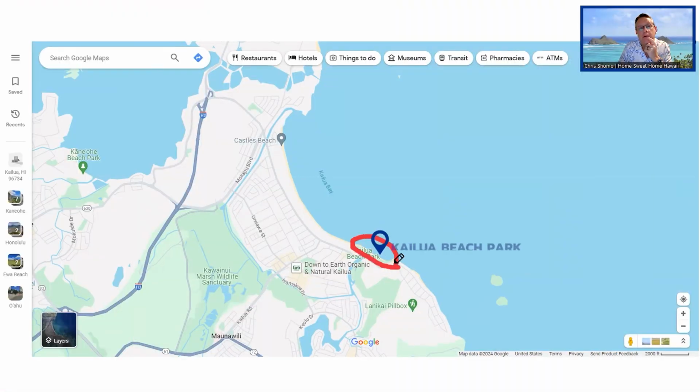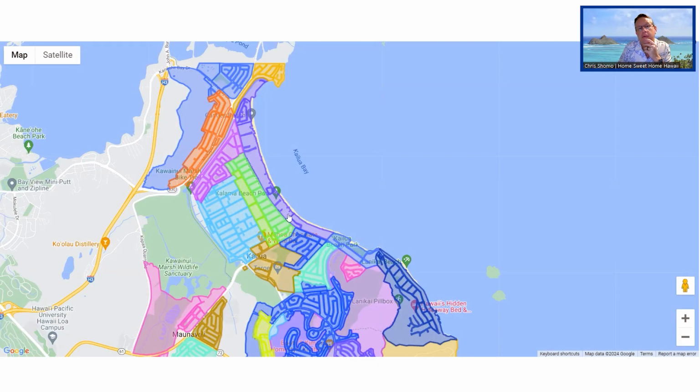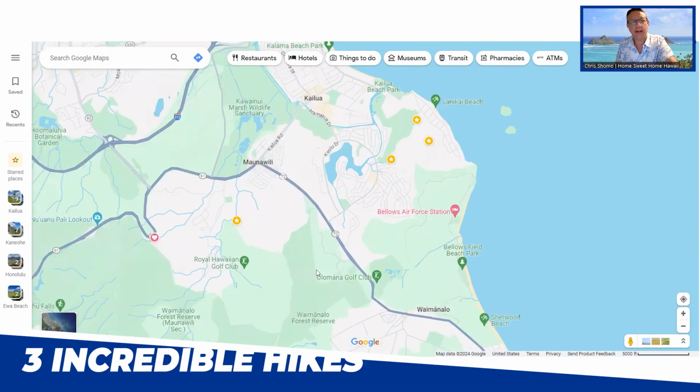Here's Kailua Beach Park in Kailua Bay, Kailua Beach, which stretches 2.5 miles. Here's beautiful Lanikai Beach, and you've got the Mokes right here. And Beachside is the neighborhood that lines up most of the Kailua Bay, of course the neighborhood of Lanikai with Lanikai Beach. So if you're a nature enthusiast and you love to hike, Kailua offers 3 incredible hikes.